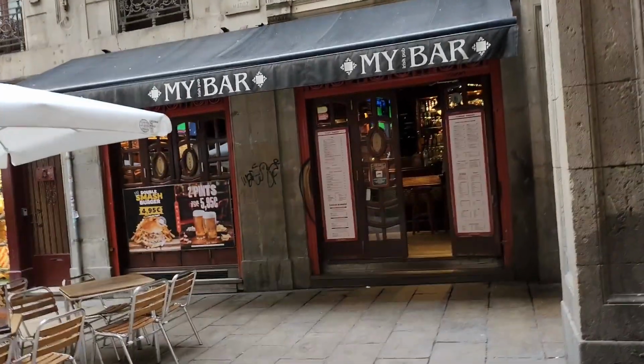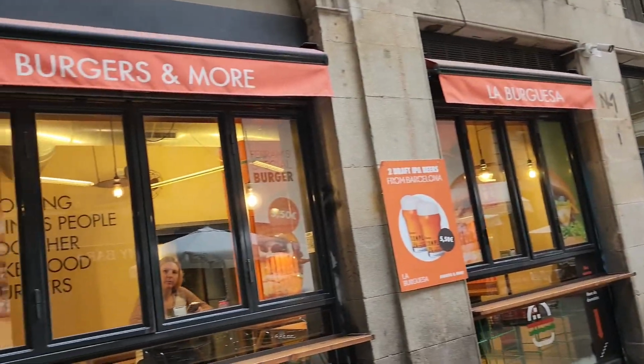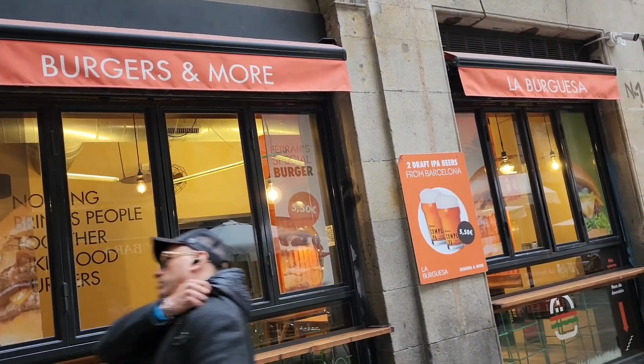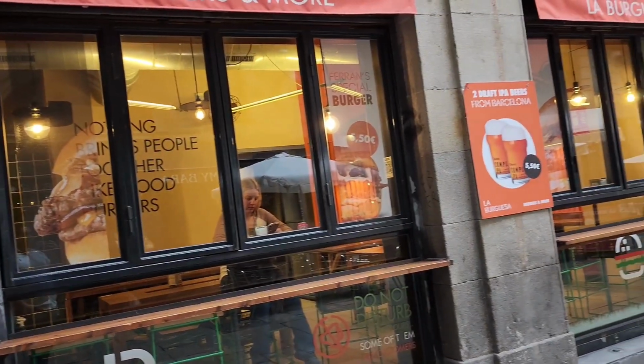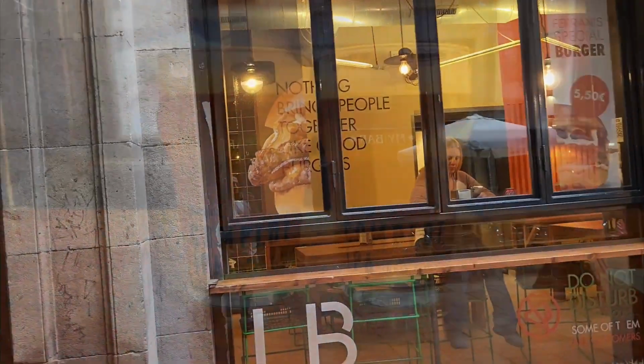Now we're gonna grab some food. So we were going to go to my bar, because it has two pints for 5.95 euros and a smash burger for $5, but they don't serve food until 6 p.m. So we went across the street for burgers and more. They also have two beers for $5.50, and their burgers do look good.